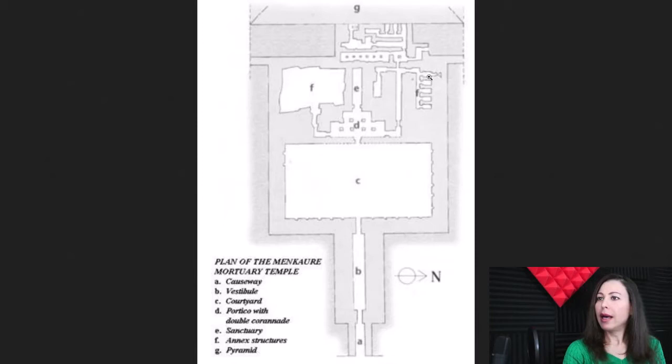And other little niche chambers here, and it looks like there are other possible villas or buildings just adjacent to there. So I'll let you have a look in your own time. You can do your own research there.